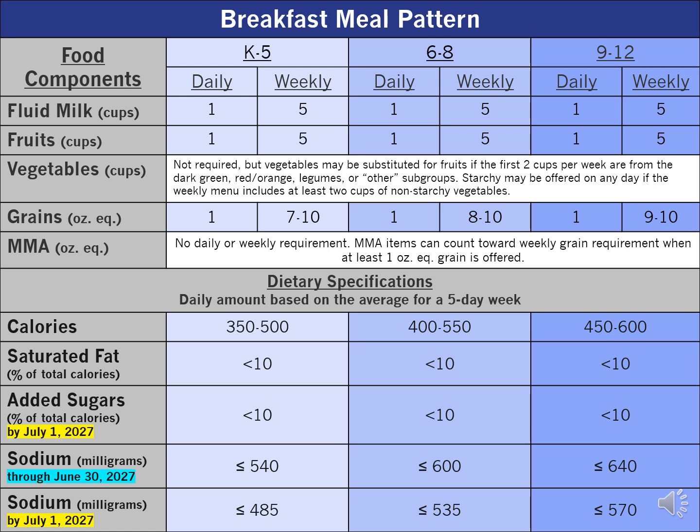We'll begin with the breakfast meal pattern, as it's a bit more straightforward than lunch. You can see here that the meal pattern is broken down by grade groups. You may have noticed that breakfast requirements have a lot of overlap between the grade groups. The fluid milk and fruit component requirements are quite straightforward at breakfast. You are required to provide 1 cup of fruit and 1 cup of milk daily, for a total of 5 cups weekly.